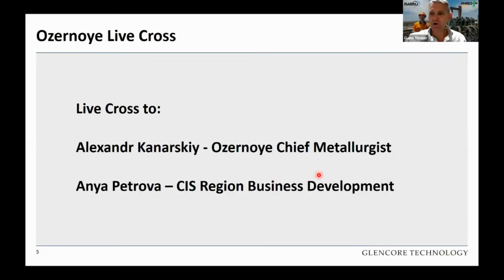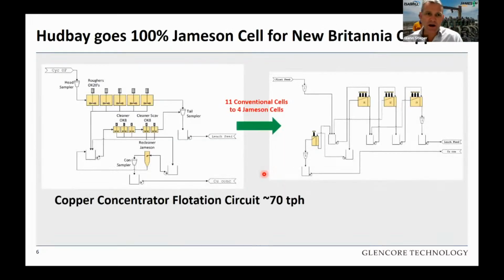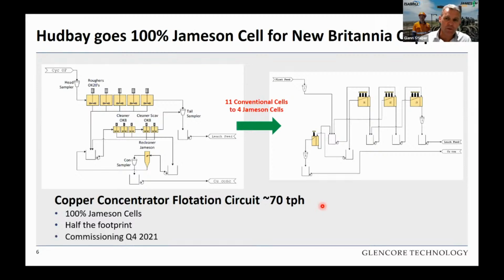Okay, so now I would like to introduce another exciting project that we have, which is the New Britannia Hud Bay circuit. Some of you may already be aware of this, but it's based in Canada. It is again a replacement of a conventional circuit. It's a 70 ton per hour copper concentrator, and it is 100% Jamison cells. It's a reduction of 11 conventional cells down to 4 Jamison cells. So not quite the same scale as the Ozorne project, however it still represents half the footprint reduction and also power.